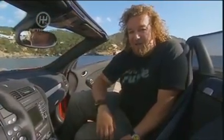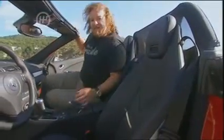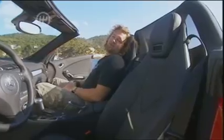But the best thing about this car are these seats. Very thin, magnesium framed. You slide into them, and immediately it feels like you're at home.